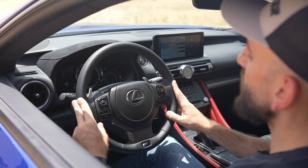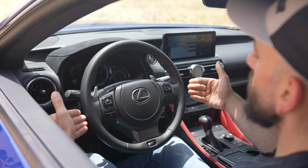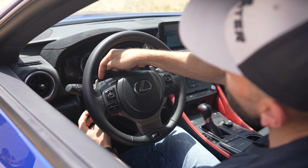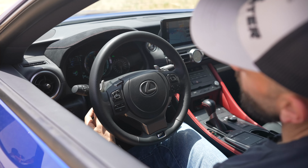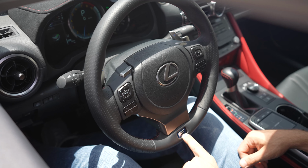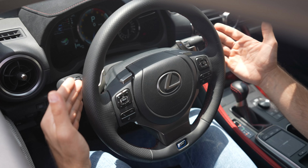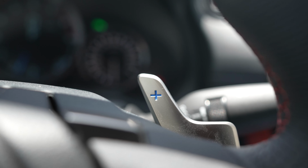Something Lexus does different on many of their cars is the way the steering wheel moves. Now most cars, they move up and down. However, in Lexus, it feels like it rotates in place. It pivots around this point. So the angle or orientation of the steering wheel changes when you move it up or down. The F division in Lexus always has like a blue theme, and this blue theme is carried around in many bits of the car. The pedals, for instance, plus and minus, they have blue accents inside the engraving.